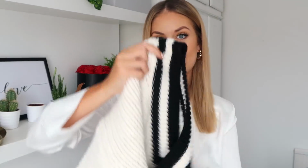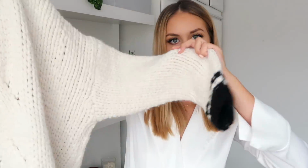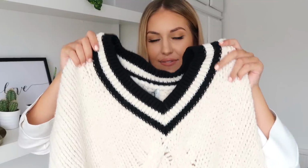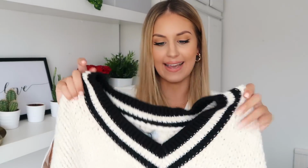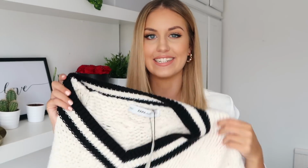Next up we have another knitwear piece. So this is the jumper here. It's cream, has little black stripes on the bottom, on the cuffs of the sleeves, and then round the neck as well. Now I quite like this neck because it's a V-neck, because normally you only find roll necks on big knitted jumpers, and sometimes I find roll necks really uncomfortable and stuffy and claustrophobic. So I quite like that this has a bit of a lower neck. I got it in a size small and it was £39.99.